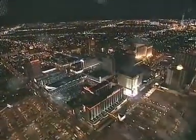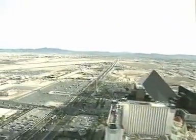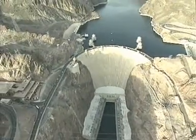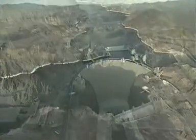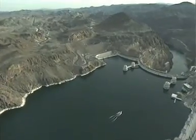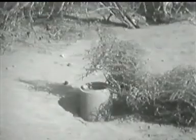Las Vegas was dealt a lucky hand just over 60 years ago. In 1935, one of the technological wonders of the world was built nearby, the Hoover Dam. It sparked the growth of Las Vegas. Before the dam was built, this whole area was dry for one half of the year and flooded for the rest.